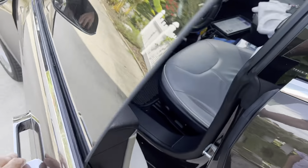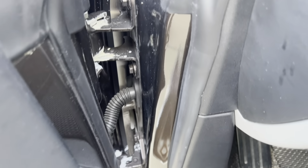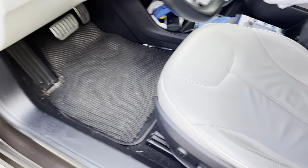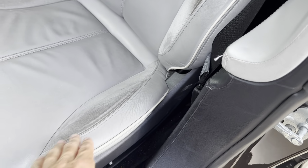Now, there are some wear items that I do need to get fixed that I haven't, like these door hinges. I tried to spray some lithium grease on there, but that didn't really fix it, so I need to replace the driver's side door hinges. And the leather seats are showing some wear, which I do need to get cleaned. And then there's some cracking here on the leather after 10 years of use.